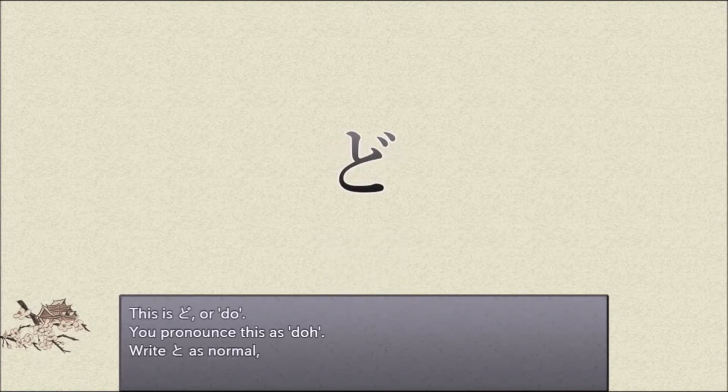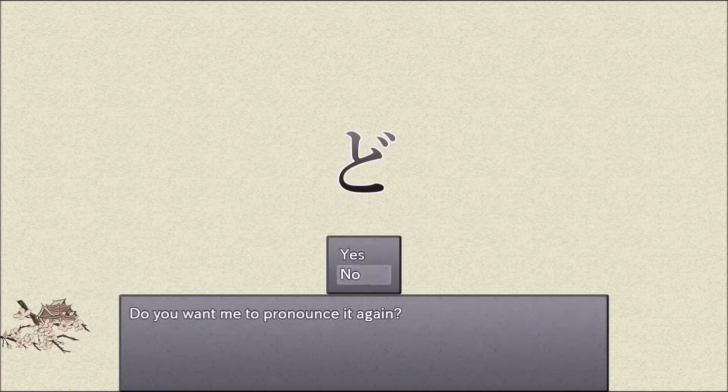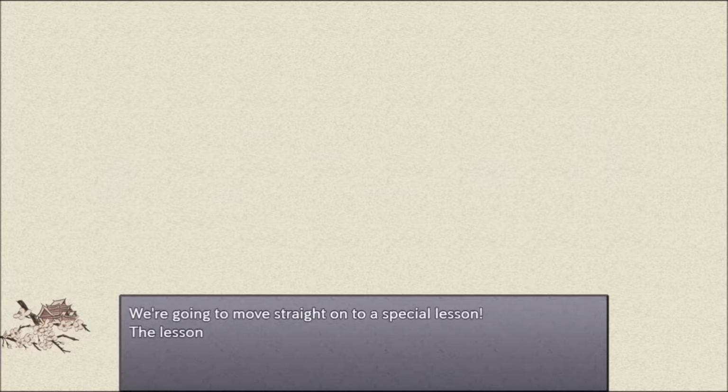This is do. You pronounce this as do. Write to as normal. Then add your dakuten marks in the position shown in the image above. Do. We've now finished this set. From this lesson, you've learned a total of 10 new hiragana. Da, ji, zu, de, do. We are going to move straight on to a special lesson.